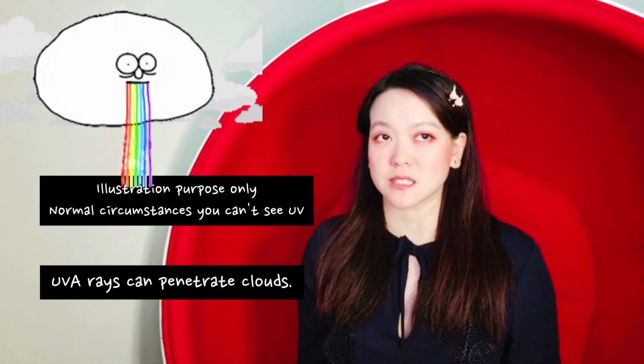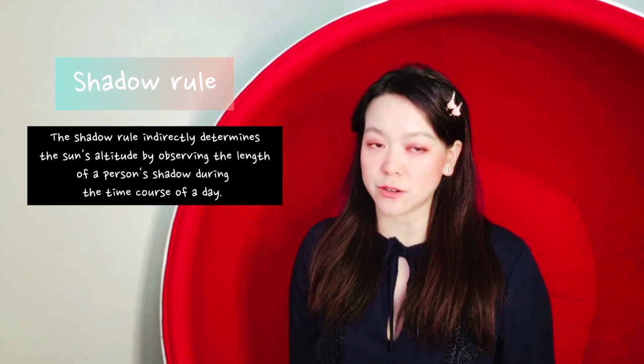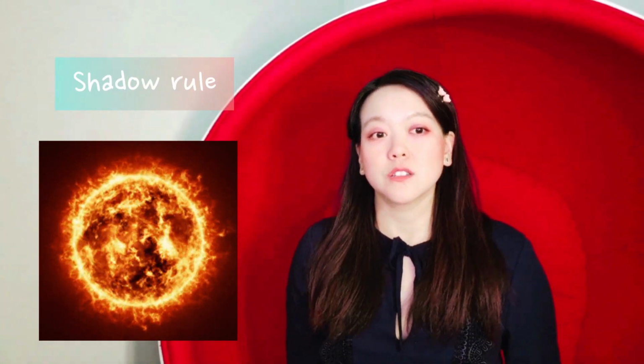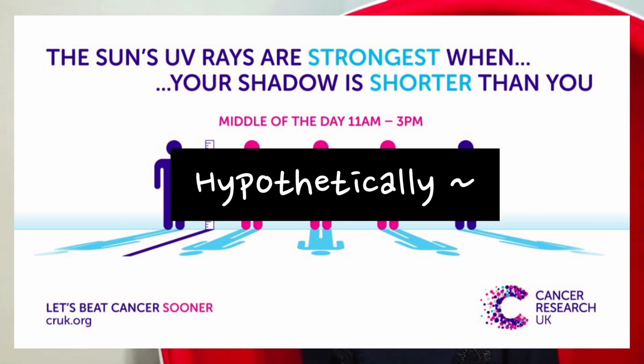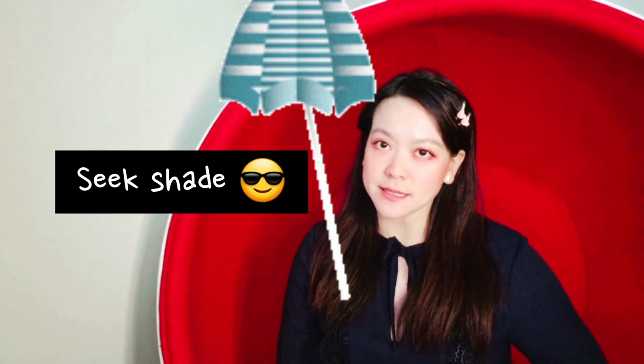If you happen to be somewhere without the internet, you could use the shadow rule. The shadow rule only gives you guidance. And as we said, UV rays are present even during cloudy days, and on cloudy days we might not see our shadow. But on a bright sunny day, you can use the shadow rule. If your shadow is shorter than your height, that means the UV rays are strong, or the sun is strong. So if I were 5'5", hypothetically, and my shadow is 5 foot or under, then I better find somewhere shady. Or an unreliable way is to get yourself a pair of UV activated shoes.